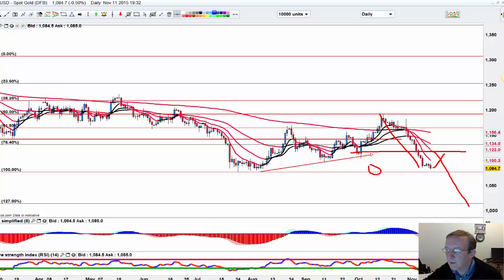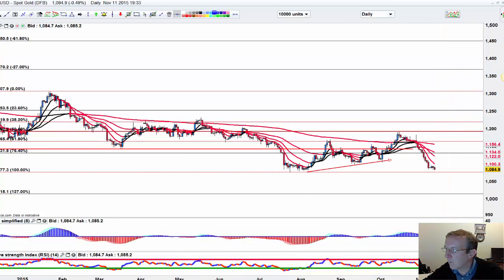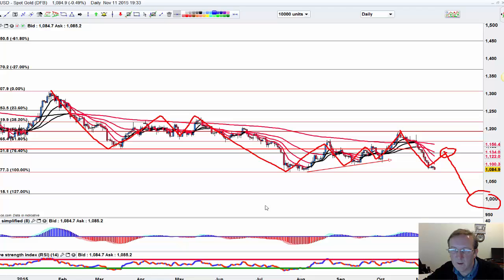Let's see what we've had recently. We've had one, two, three, four, five, and one, two, three, four, five. So this is still in the A wave correction. So B wave brings us up to 1135. This could be the place, the sort of area, to get short to see if we can start to wind ourselves down to the $1,000 mark. Otherwise, if you are trading this, just get short and stay short.